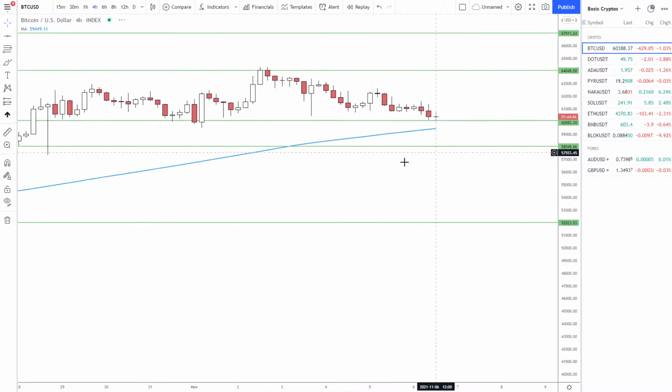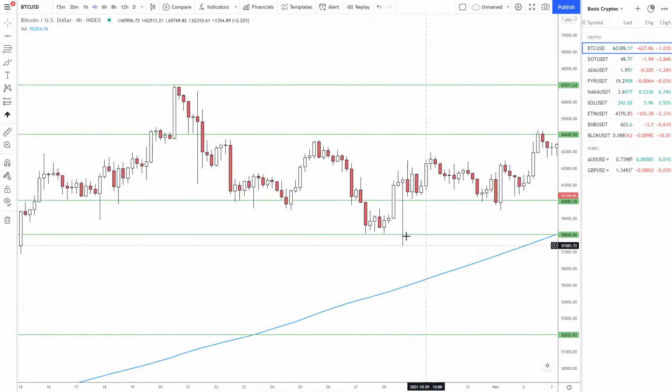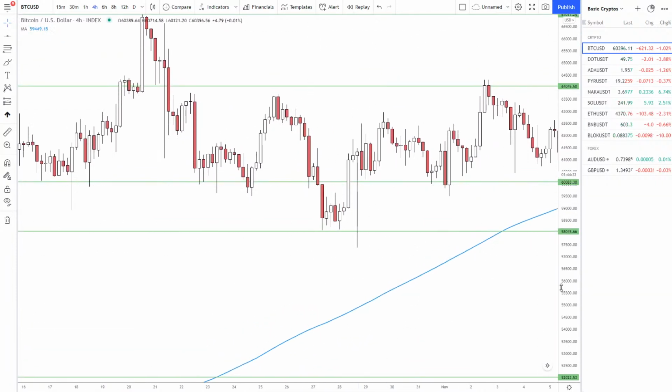I keep saying 5,700. Sorry guys, I meant to say 5,800. I'm going to drop down to the 4-hour chart to show you a little bit more about what exactly happened at the 5,800 when it was hit. So when price got down to the 5,800, it cleanly bounced off this level, cleanly bounced off it and then started heading up because Bitcoin respects these psychological levels.